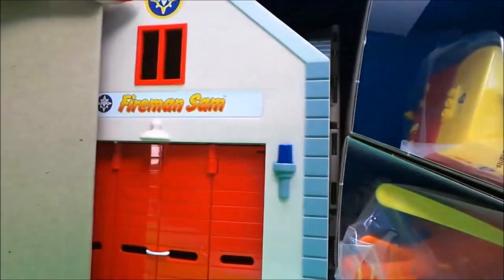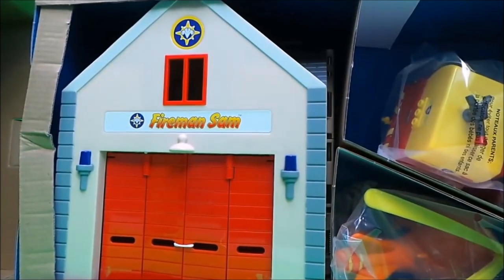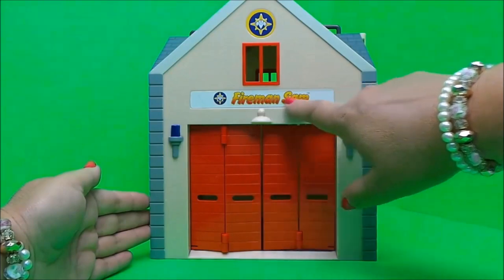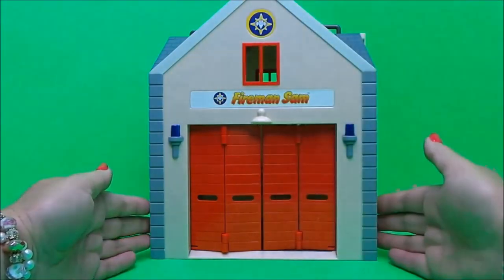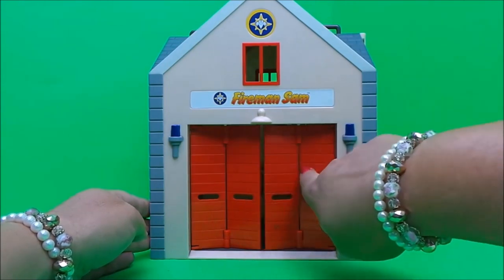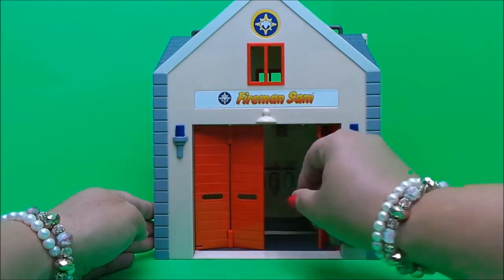Oh wow! Oh, this is amazing! Let's take a close look at our fire station. So it has the Fireman Sam logo and badges on the front there, lights on either side, a window, and also has the folding doors that the vehicles come in and out of the station through.